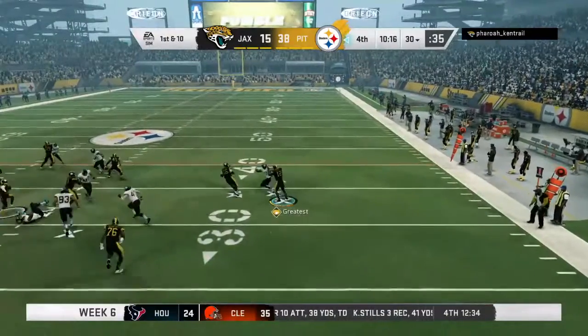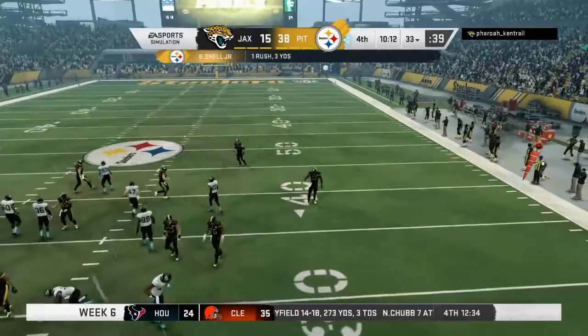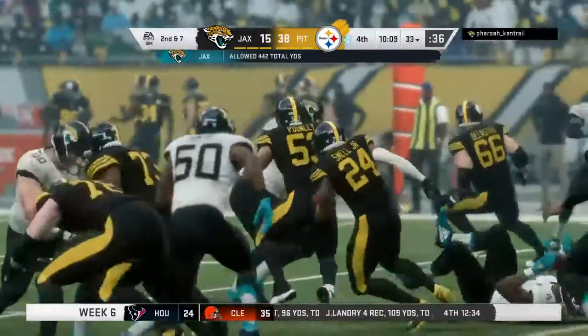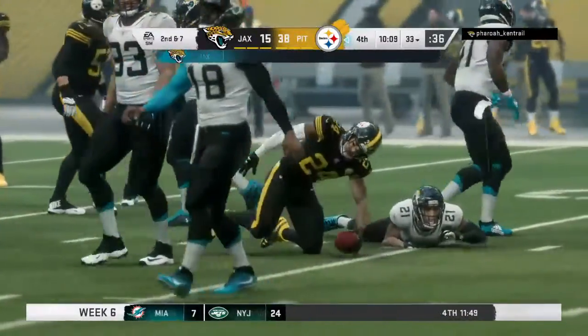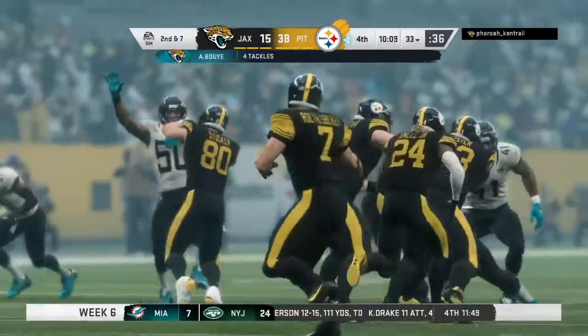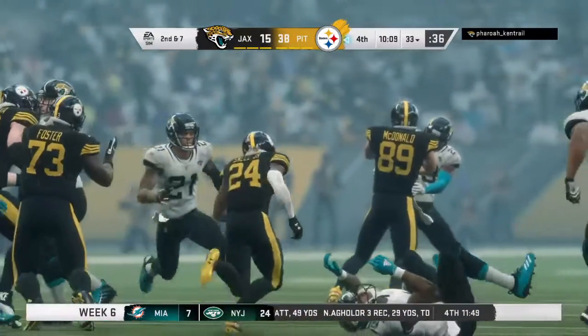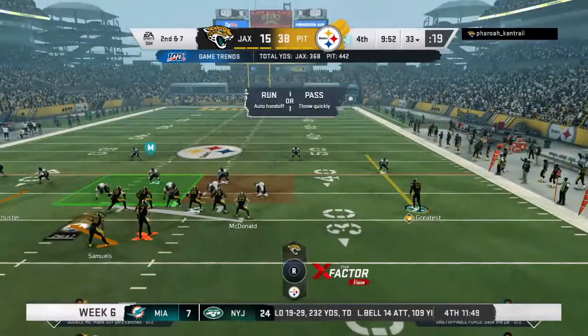Starting the drive was Snell, and he'll have a gain of 3 to the 33. Bottom line, they want to keep this clock rolling, so they'll take that one right there. They just want to keep falling forward, and they won't put the onus on the big fellas up front in order to bring this one home. The last run got 3. Now here's 2nd and 7.